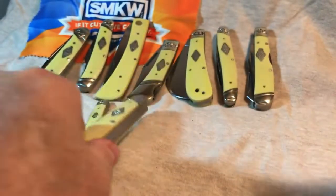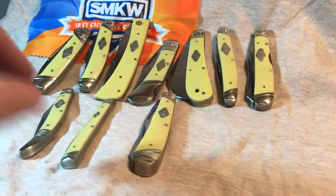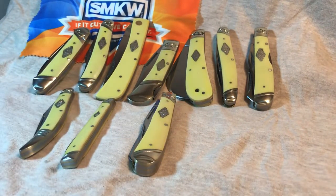This one's staying in this collection because I am going to keep the collection together. Why split it up? Even if you don't like trappers, sometimes you just keep one anyway, and that's one of those trappers I'm going to keep.